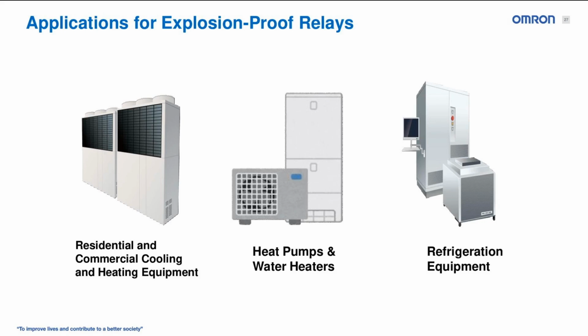So on the left side, residential and commercial cooling and heating equipment. So HVAC, and this is a very broad category, but there's plenty of refrigerant use applications or explosive gas environments that can use anti-explosion. If we're digging a little bit deeper from HVAC, we'll find a couple of key applications that we could target. One being a big focus for Omron, which is heat pumps.